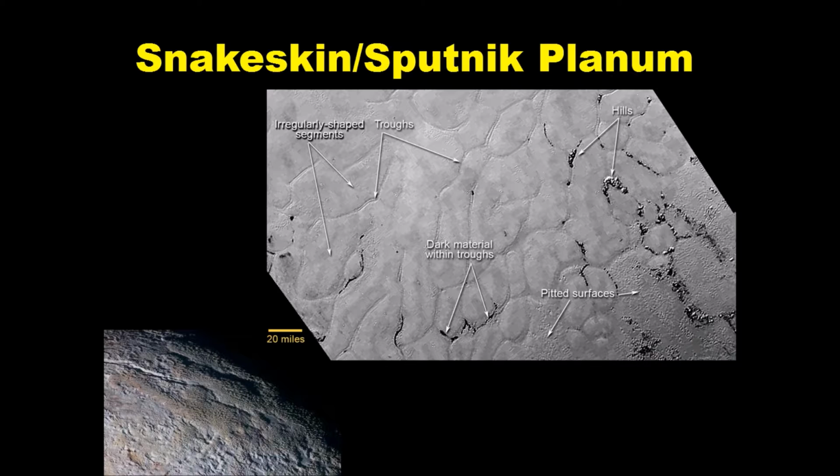But if you go to Sputnik Planum, you may have seen and heard a lot about the snakeskin image. And this is kind of a picture of the snakeskin right here. And you see, it's got a lot of pitting in there, and we think that's because there's some volatile gases or atmosphere that are kind of evaporating. But when you look here, you see on Sputnik Planum these ovoid shapes and little ridges and everything that are kind of in the shapes of polygons. So that all seems to really support that there's volatile ices and there's some kind of evaporation process and deposition process going on, which is pretty cool.